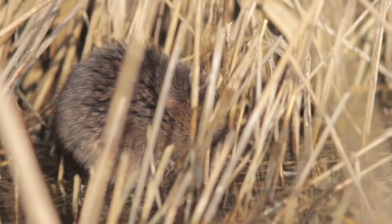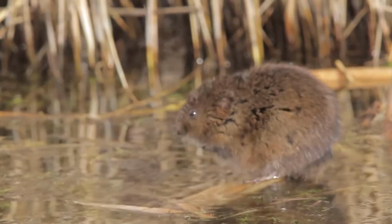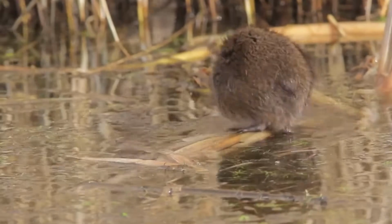For the 17th video, we're going to take a look at Arvicola amphibius, or the water vole. Water voles were once found in nearly every British waterway, but have since been lost in up to 90% of these sites. They are common locally, but these populations are isolated, so they're vulnerable to extinction.